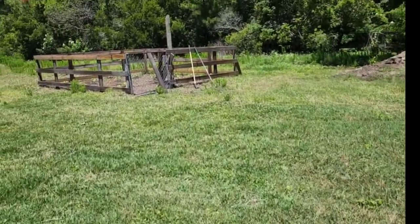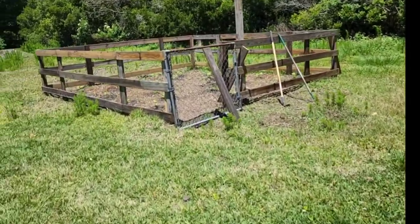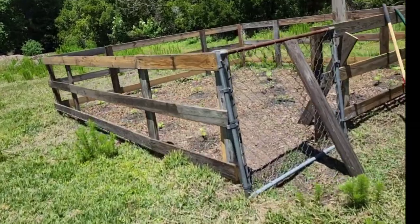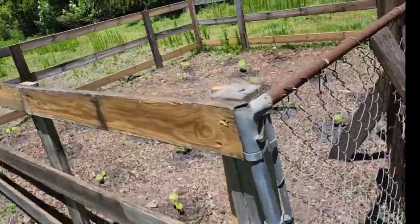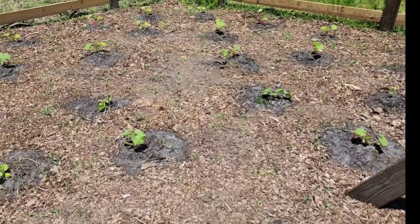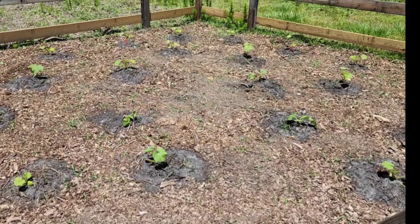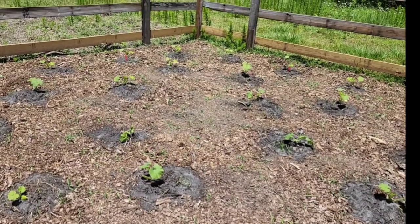We have this over here with pumpkins going on. We're attempting a pumpkin patch. We know that they're a crawler, so they will outgrow this space. But this is just to keep the deer and hogs from getting in here and eating the plants and plowing all of this area up.